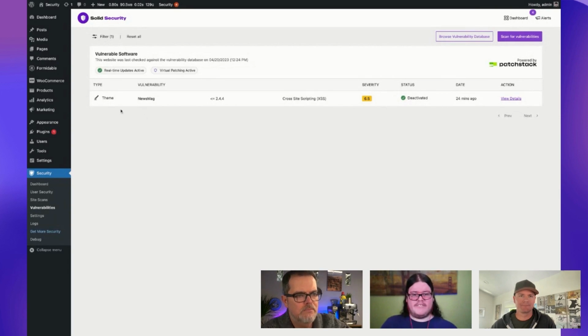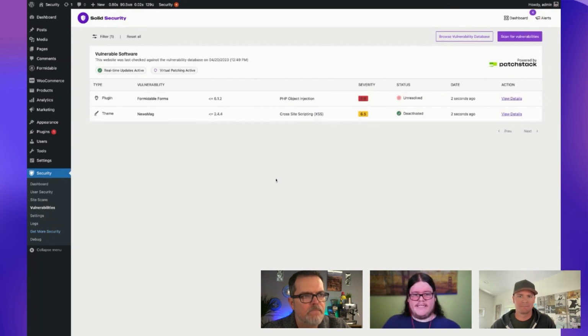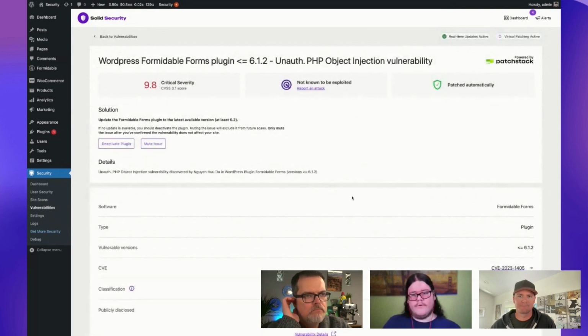Or if I do, in this case, for instance, I have this theme over here called Newsmag, and there is an active vulnerability about it, but I have this theme deactivated. So it's probably not currently affecting my site, but we're calling it out here. From this page, I can go ahead and run a new scan. I'll head over to scan for vulnerabilities, and we're checking, and it seems that we have something new from Formidable Forms. I'm running an older version, 6.1.2, and it's telling me that I have this unresolved security vulnerability. I can click View Details, and I'll get an overview of the things I need to be wary of about this plugin. It has a 9.8 critical severity CVSS score. That's really high.